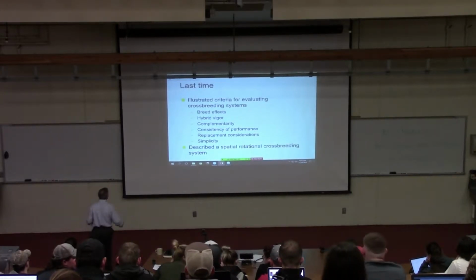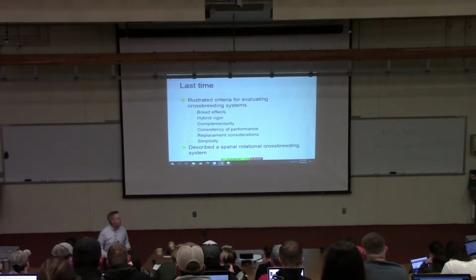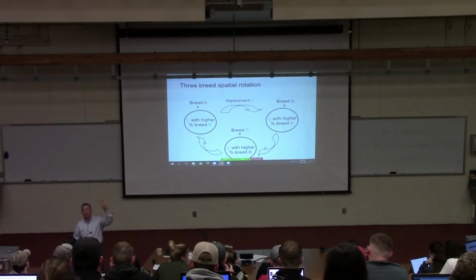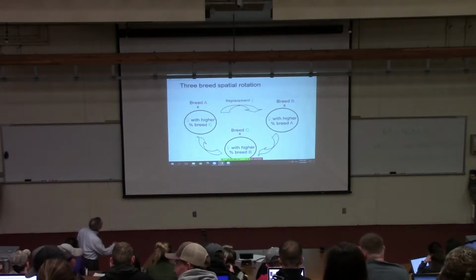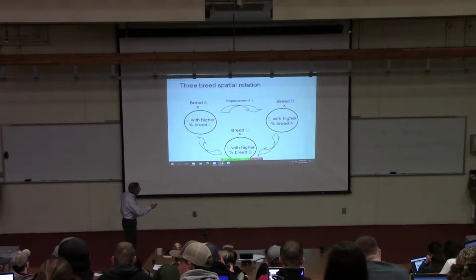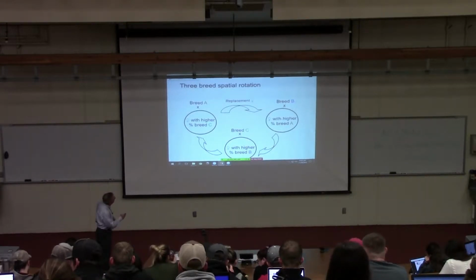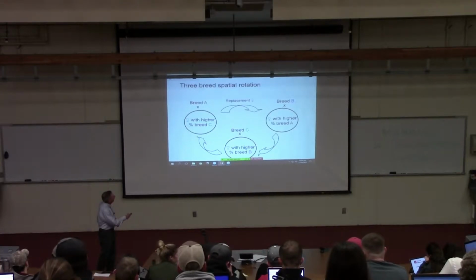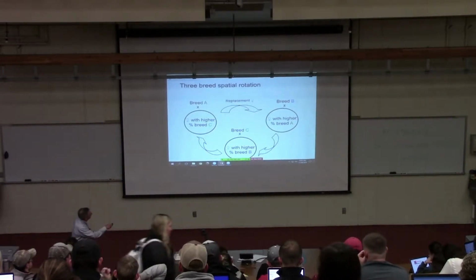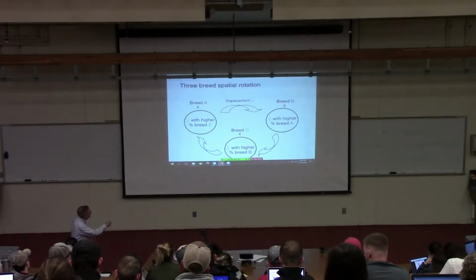And then I did introduce one system, a spatial rotational crossbreeding system, and I'm going to review what that is as we get started. Okay? So this is what a spatial system looked like. This was involving 3 breeds. I also showed you an example with 2 breeds. So that's what it looked like, where we'd have these 3 different herds or flocks. We would breed females that were largely breed A, back to breed B sires. We would breed females that are largely breed B back to breed C sires, and so forth. And then in this system, all males are sold, and females then rotate around to the next herd. Because we breed those females to breed B sires, their progeny are primarily breed B, so those breed B replacements flow down to the next herd, and so forth and so on.